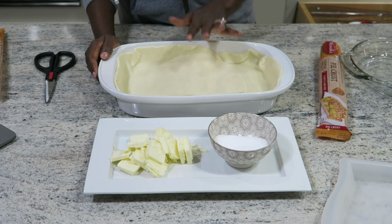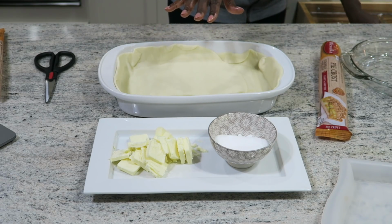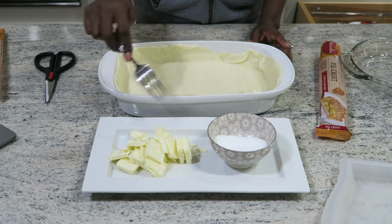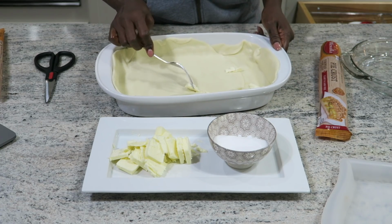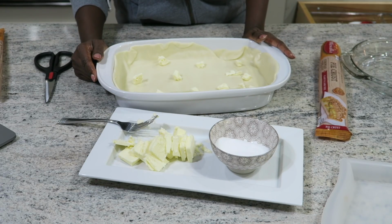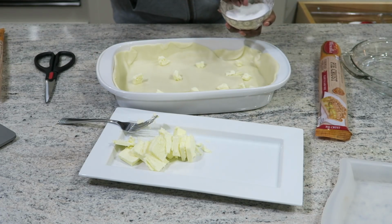All right, so we're gonna now take just a few of the butter chips. And these are already cut up, and just place them throughout the bottom of the crust. All right, and let's see, place a few chips of butter. Oh, we want to sprinkle a little bit of sugar on the bottom of this as well.